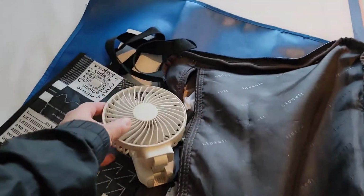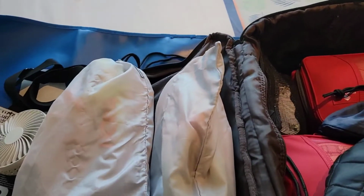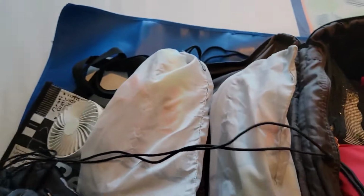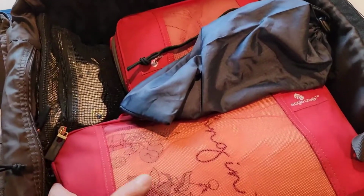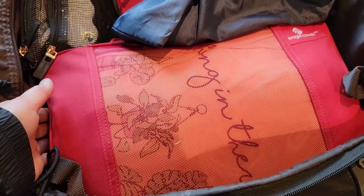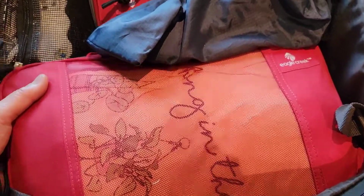Definitely need a hand fan, and I've got multiple pairs of shoes, and these are my actual running shoes. This is my toothpaste, toiletries like that. This is my makeup. Here is basically all of what I'm going to wear. So it's shorts, jeans, t-shirts. I'm super casual. I do not dress up.